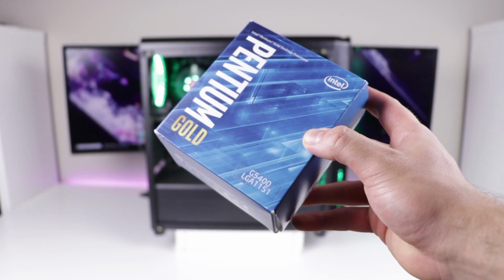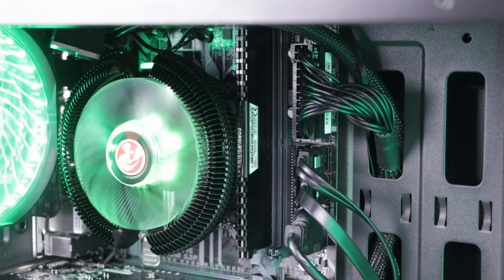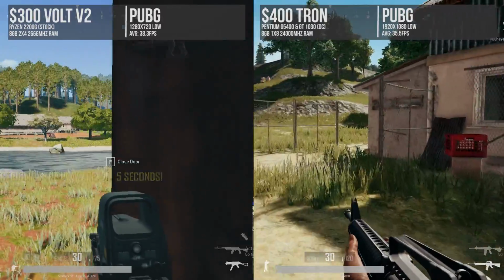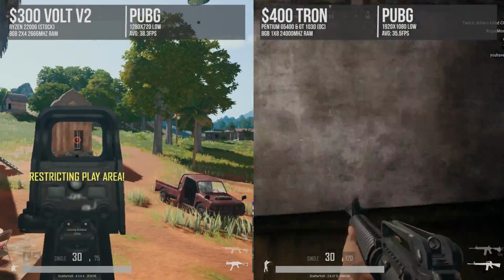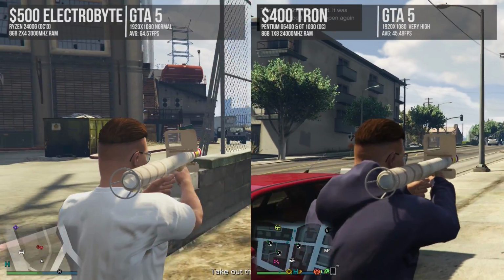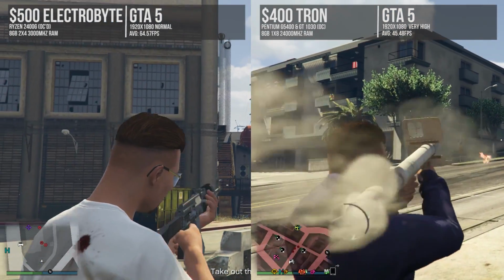How is this so? Well, in a $400 gaming PC like Tron, I was able to afford a dual-core Pentium G5400, a dedicated GT 1030, and 8GB of RAM, giving me overall performance that was not only incredibly faster than the Volt V2 gaming PC that was $100 cheaper than it, but was also faster than the more expensive Electrobyte gaming PC I built with an overclocked Ryzen 2400G and high-speed RAM kit.